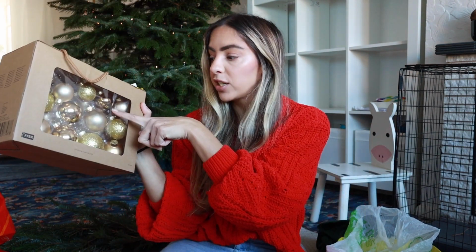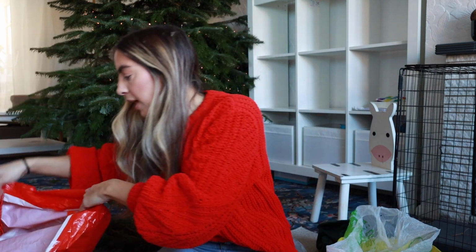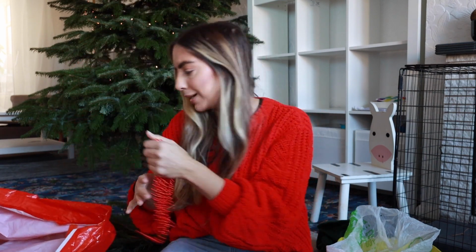And then this year I picked up more of these bubbles that I did get 2 years ago, and I forgot that you have to actually manually string them yourself from Jysk, but this was like £6. I have 2 of these red bead strings, which Hunter seemed to love. I wasn't planning on using them, but I have them.